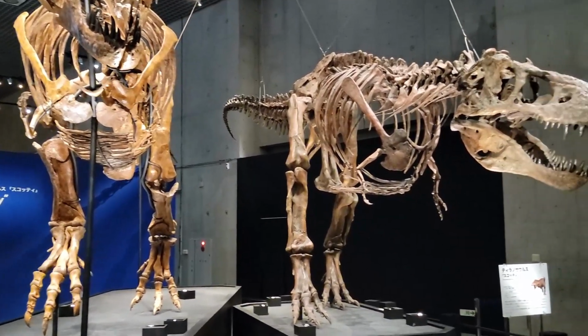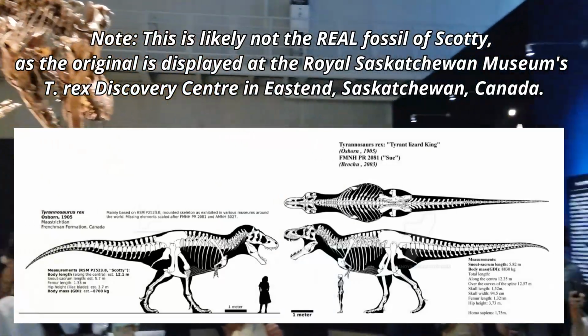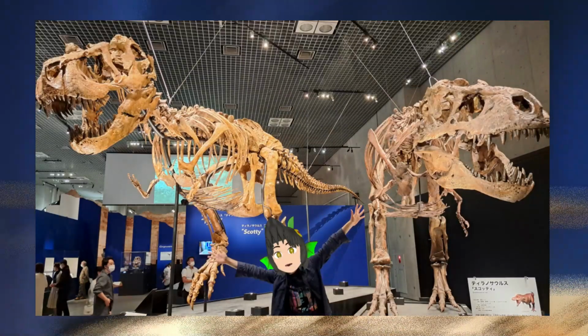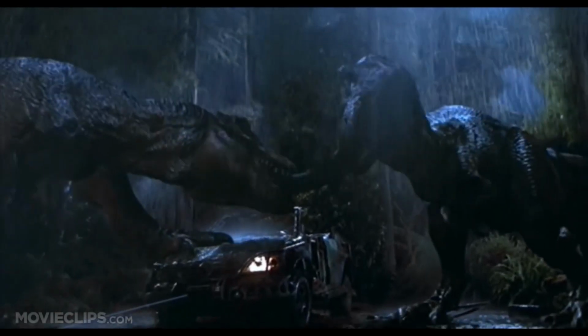Alongside Tyson the Tyrannosaurus is a replica of Scotty, the largest Tyrannosaurus ever found, even surpassing Pseudo T-Rex. Standing in between these giants really made me feel like the guy in The Lost World: Jurassic Park before getting ripped apart.